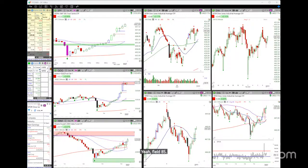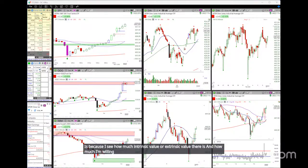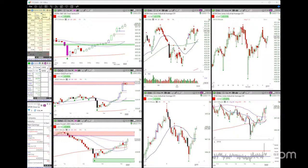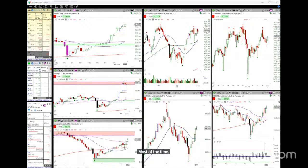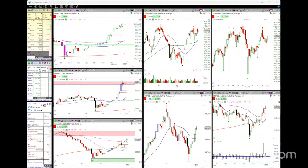So Don, you see how I do this, how I come up with these numbers? It's because I see how much intrinsic value or extrinsic value there is and how much I'm willing to pay for the luxury of having a long call or put. Yeah, no, I'm just illustrating for other people. But you see how friggin' accurate we are most of the time? You're accurate.